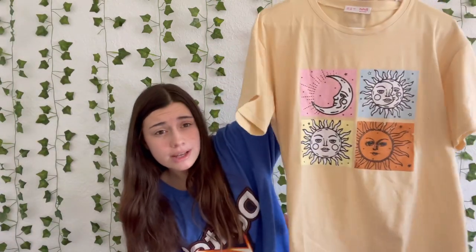I also got this in size large. Oh yeah, those two graphics I got, those were in size large. This is in a size large because I love oversized t-shirts.